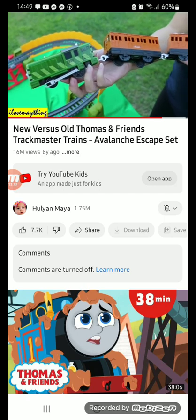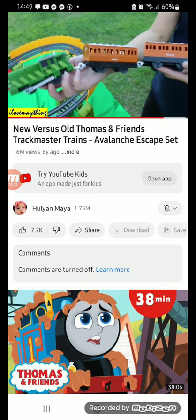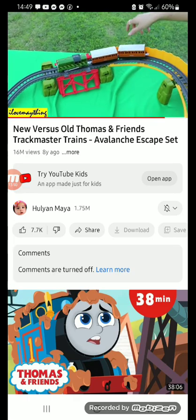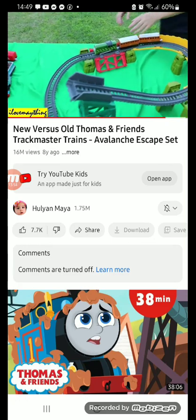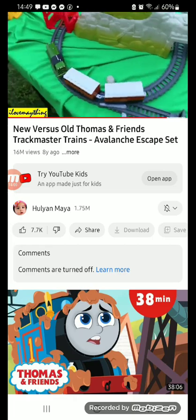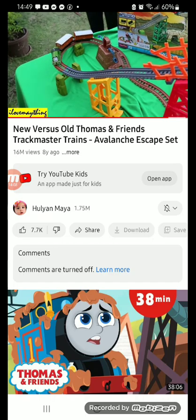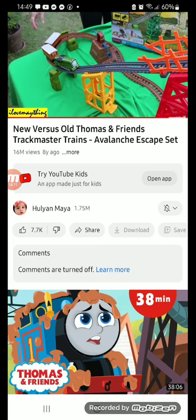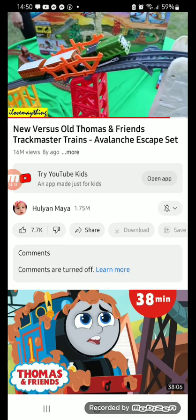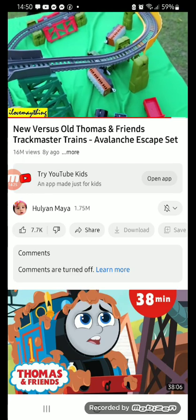How about the old Trackmaster Salty? Can he do it? Well, let's find out, kids. Go on, Rhea. Put them on the track. Green Salty, Annie and Clarabel. He got stuck. Come on, come on, come on! What a disaster!